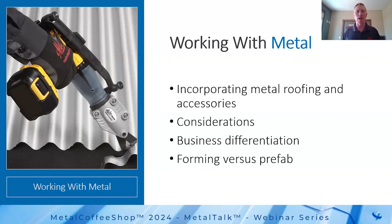So we really do have you covered as far as hand tools go if you're starting to look to get into the business, right? That's where we're starting to see more and more traction: companies that used to only do asphalt roofs, for instance. Now all of a sudden they're being requested by residential customers to either put an entire metal roof onto their building, or they might want an accent piece, right?